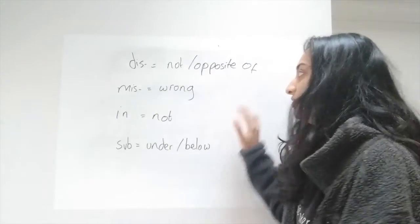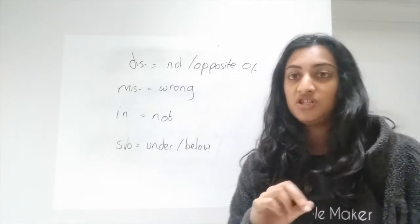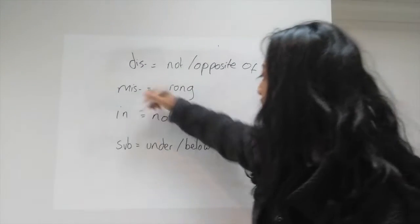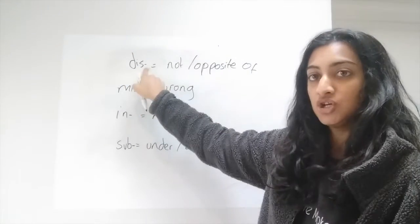A way to do that would be to memorise the meanings of each of these prefixes, and I recommend, in order to do that, that you take a moment to pause this video and write them down. You'll notice, I've forgotten a few. You'll notice that at the end of each prefix I've put a little dash, a hyphen.